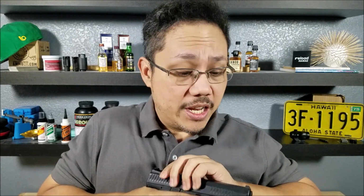Alright, so here's the first unsafe condition that locking the slide back can cause. A lot of new shooters, they get up there and they're struggling and fumbling around, and they want to try to get the gun as close to their body as possible to lock that slide back. But instead of having their shoulders turned into the safe direction, they kind of have it angled off to the side because they're facing the target, and now they're really trying to work that slide, and now the muzzle is not pointed in the safe direction down range, it's pointed sideways.